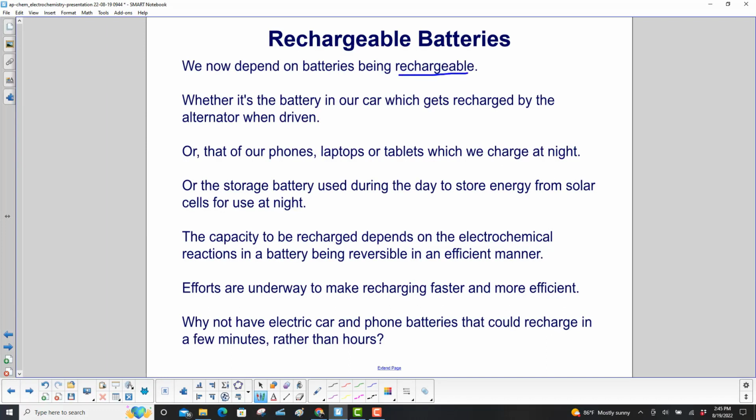Whether it's the battery in our car, which gets recharged by the alternator when driven, or that of our phones, laptops, or tablets, which we charge at night, or the storage battery used during the day to store energy from solar cells for use at night. The capacity to be recharged depends on the electrochemical reactions in a battery being reversible in an efficient manner. Efforts are underway to make recharging faster and more efficient. Why not have electric car and phone batteries that could recharge in a few minutes rather than hours?